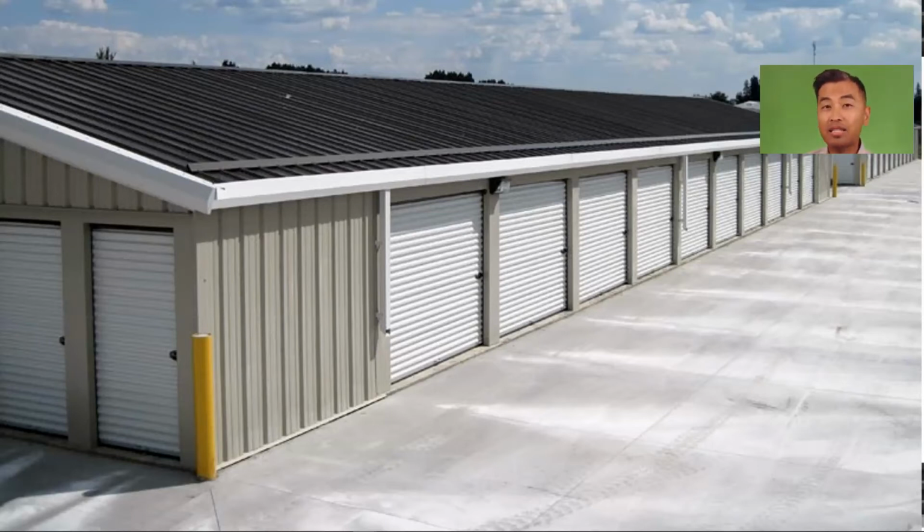Now, how about Class C facilities? These sites are in less desirable locations relative to the tenant's needs. They often have poor access and limited visibility. So they're not necessarily on a busy street, maybe off on a side street somewhere.